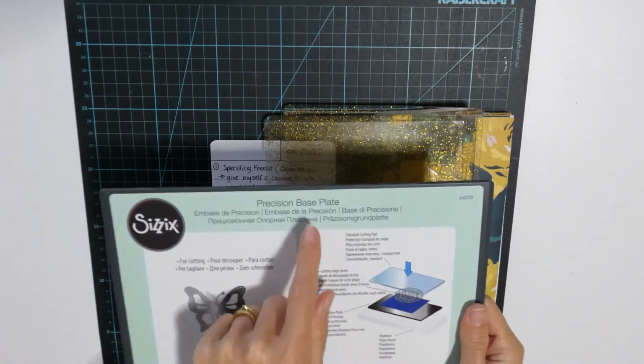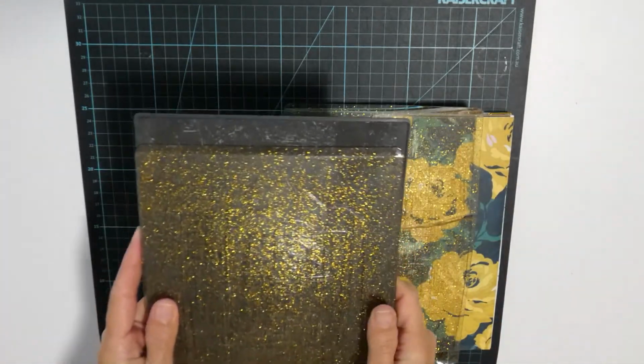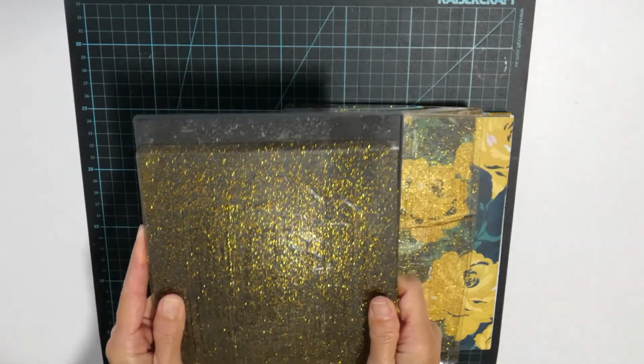I do have a precision base plate that I use as my sandwich for die cutting.